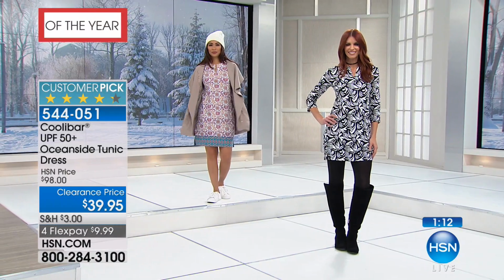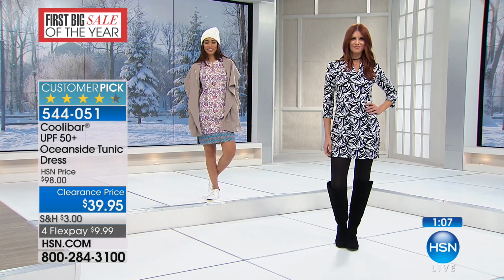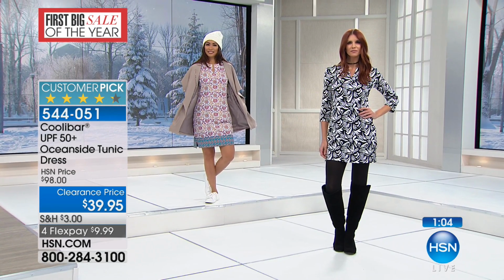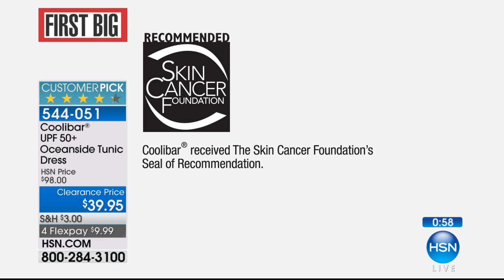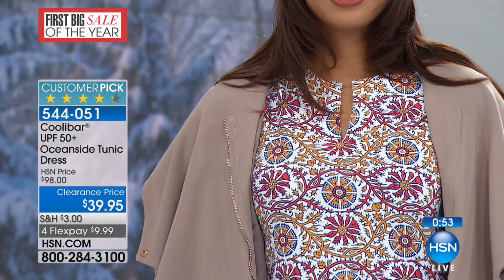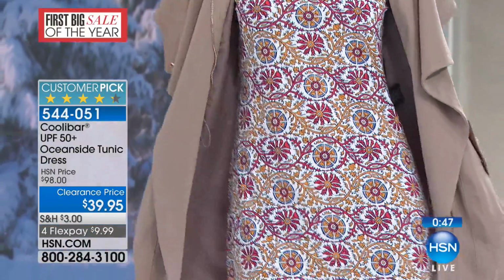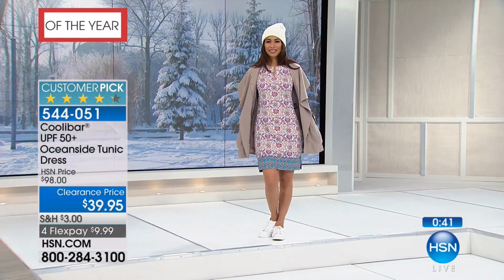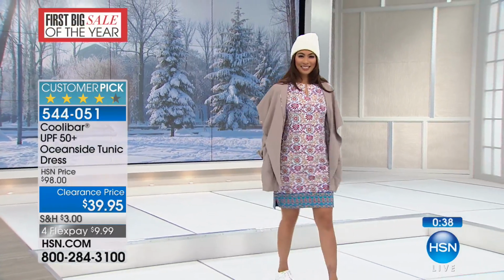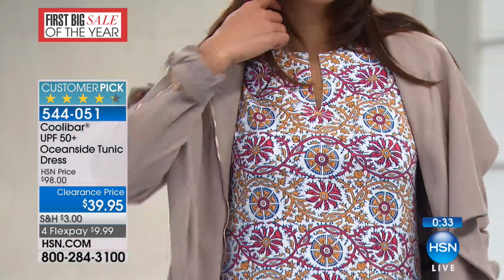Now you'll notice Sonia's wearing it. How cute is that with the black leggings as a tunic, and then Val is wearing it just as a darling slip-on dress, so either or. It also has the Skin Cancer Foundation seal of recommendation, which comes along with every single one of the Coolibar fashions that we offer here at HSN or elsewhere. So it's peace of mind, great to be protected at all times, no matter what time of the year or what season it happens to be. You could be driving in your car and still be protected from any of the UVA rays and so forth.